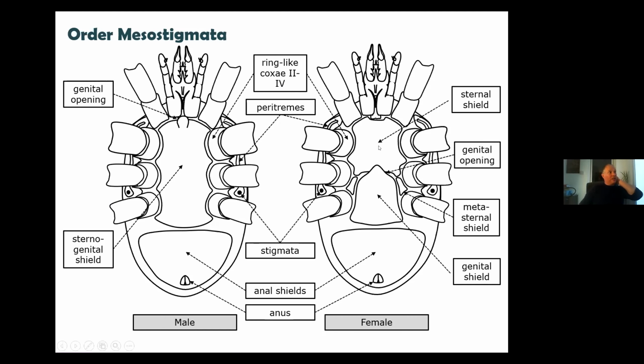Another feature is the sternal shield and the genital shield completely cross over the longitudinal ventral line. If you can imagine a dotted line going all the way down from the mouthparts to the anus, the sternal shield or the genital shield completely cross that line. There's no gateway in the middle, so they don't open up like Bombay doors.